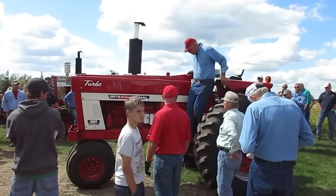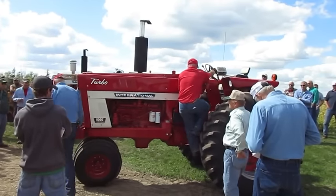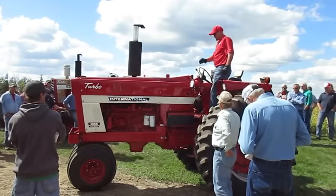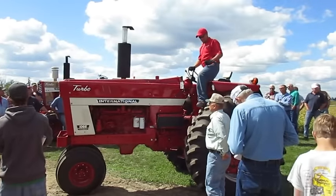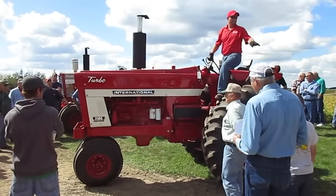Everything is new, beneath the radiator cap to the drawbar. It speaks for itself, sits there and shows itself. Quite a 1066. You're going to drive a long way to find another one like it. And right there, what are you thinking? Where do you want to start?